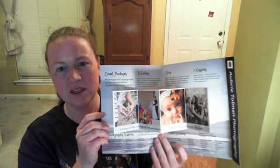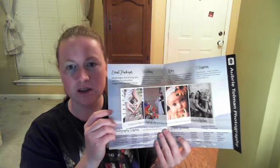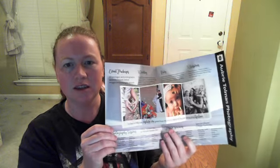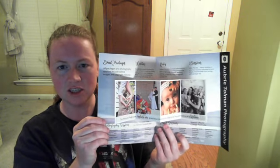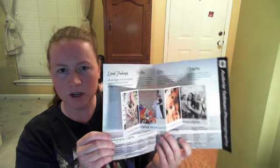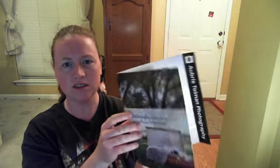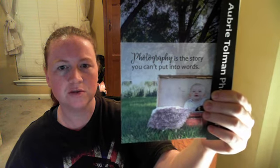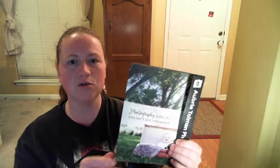I also made sure that these images show different styles. So you have families, you have babies, you have weddings, you have just regular couples, so that potential clients can see that she does a wide range of photography and she doesn't have just one special type that she focuses on. I tried to choose the pictures to go with the quote on the front. It says, "Photography is the story you can't put into words." And there are so many pictures that have a story without any words, so I wanted to showcase that.